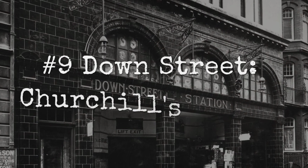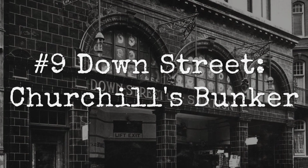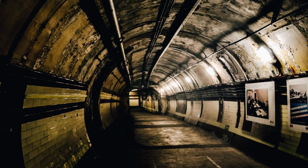Down Street Station opened quietly in 1907, tucked between Green Park and Hyde Park Corner. By 1932, it closed with little fanfare. Too few passengers, too close to busier stops. But as war clouds gathered in 1939, its forgotten tunnels took on a new life.